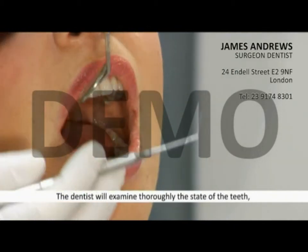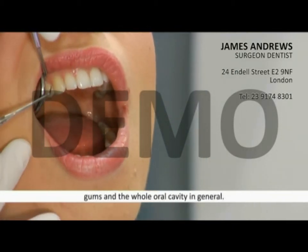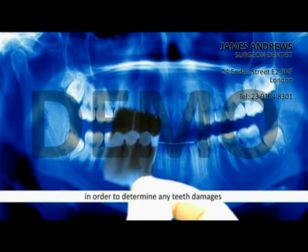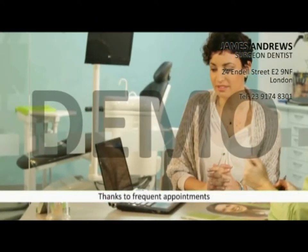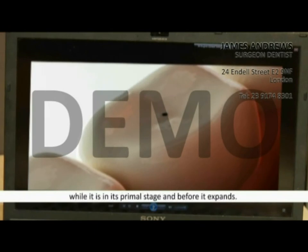The dentist will examine thoroughly the state of the teeth, gums, and the whole oral cavity in general. If it is necessary, the dentist will take a few X-rays in order to determine any teeth damages that cannot be identified with a simple checkup. Thanks to frequent appointments, we are able to identify dental caries while it is in its primal stage and before it expands.